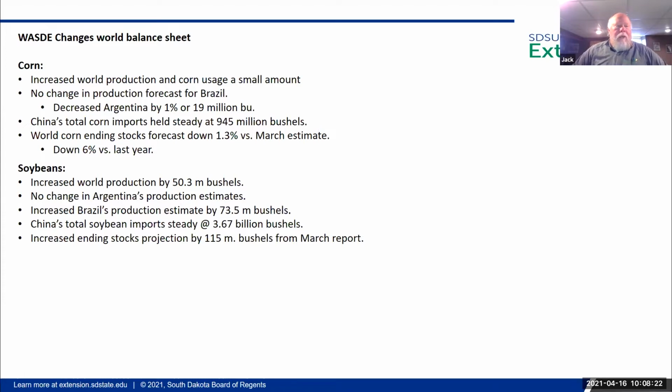On the world side, not just a small amount of change for our corn. They increased both the world production and the usage. No change from Brazil. Argentina was decreased 1% or 19 million bushel. China's total corn imports from all sources was held steady at 945 million.